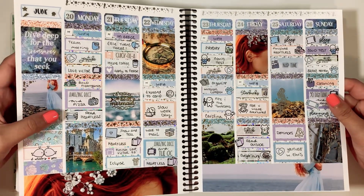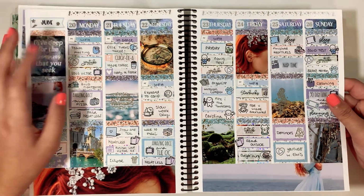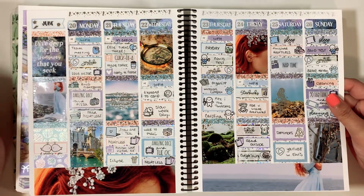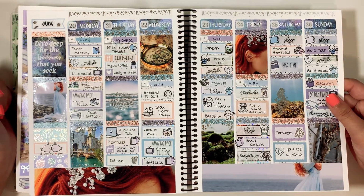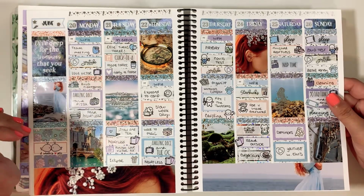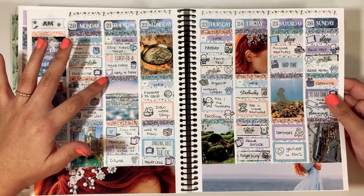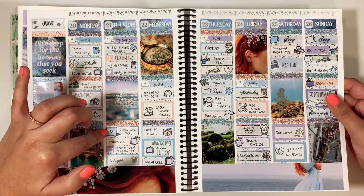I watched Love Victor this week. And my niece turned 3. Is she my niece? She's my husband's sister. She's my sister-in-law. My sister-in-law turned 3. I applied to be a foster at the animal shelter.